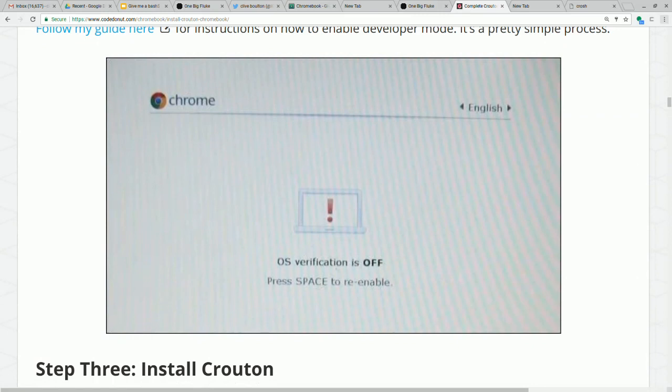One thing that happens, and I'm not going to demo this, but just to mention it, is that if you do this to your Chromebook, you end up with a dev mode for your machine, a little bit like Microsoft. When you start up your Chromebook and put the power on, it says OS verification is off. It looks a little bit goofy, but it says press space to re-enable. So don't press space to enable.